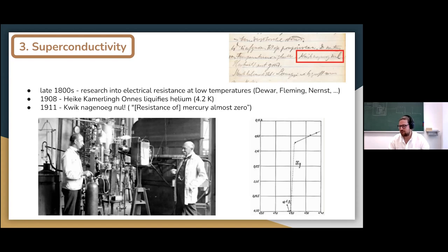Among the many people involved in this line of research, some realized that the electrical resistance of some metals should decrease with temperature. With the introduction of, for example, the third thermodynamic law by Nernst, people realized that maybe they could achieve zero resistance, or maybe some finite value of the resistance in the zero temperature limit. The people most involved in this were Dewar, the guy who invented the vacuum flask, Fleming, Nernst and so on.